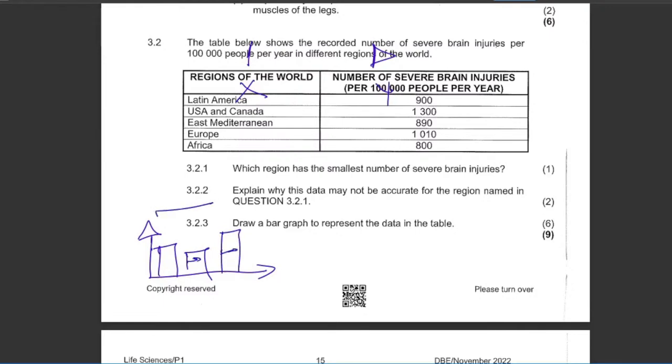Please give a title. Yes, you must include it, for example: bar graph showing the recorded number per thousand. Then you put the X here and the Y here. Don't forget to put units if they are there. Make sure that the scale is good. Maybe you can start from 500, 600, 700. It must be a good, same interval.